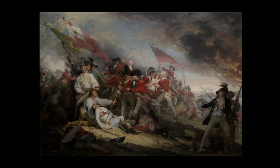We'll come back in a few minutes for another look at how he painted a battle that he didn't see, but first, let me take a few minutes to sketch something about John Trumbull for you and the great project that this picture is part of.